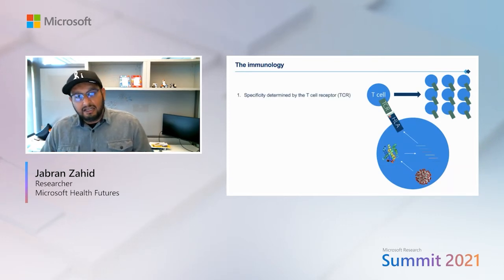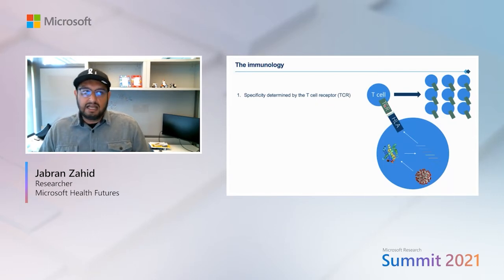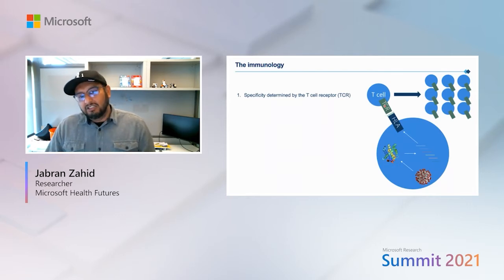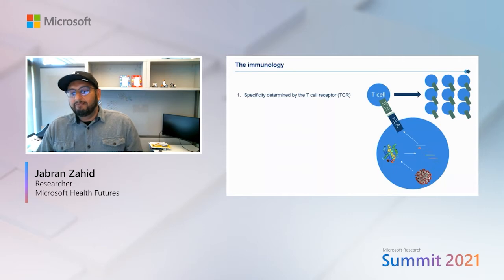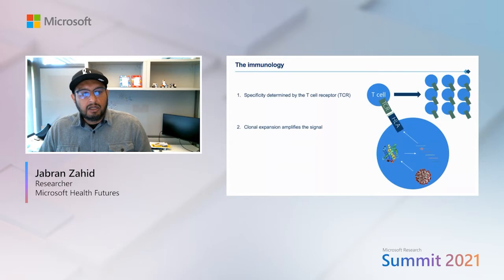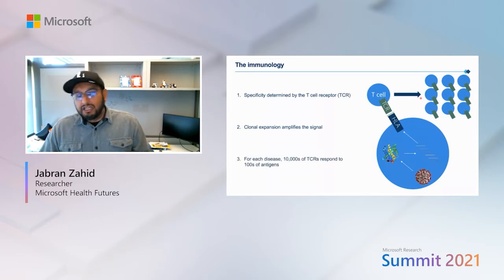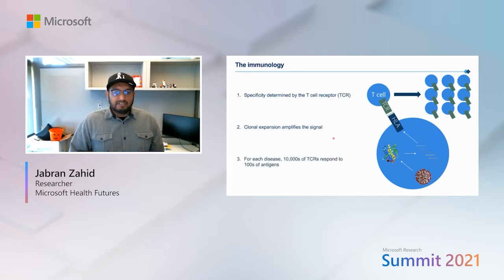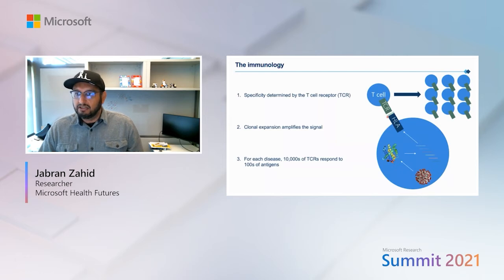So the specificity is determined by the T cell receptor. So this TCR bit is what we actually sequence, what Adaptive Biotechnologies sequences. And that completely determines what peptide, or what part of the virus, what antigen a T cell will respond to. That signal is clonally amplified because of clonal expansion, and that's the signal that we try to read out. So for a given disease, you can have tens of thousands of these T cells responding to hundreds of antigens. So the virus gets broken up, creates all these antigens, and various T cells respond to those antigens.